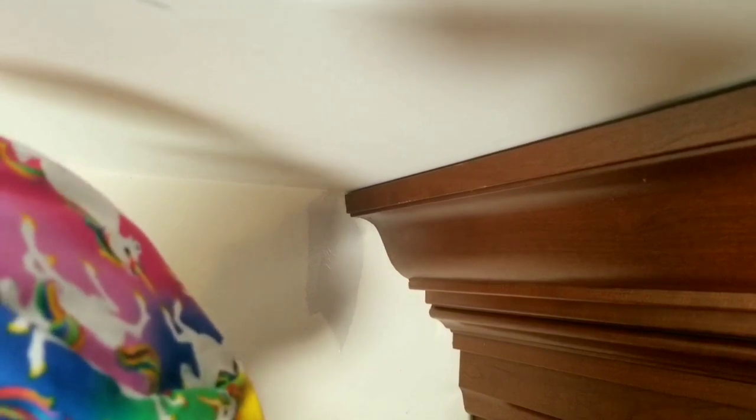Okay, you guys, check this out, man. I'm gonna use this 3-inch angular brush to cut in this sweet crown profile right here. Check this out, man.